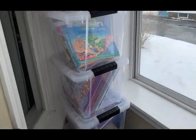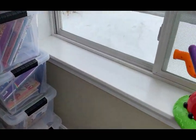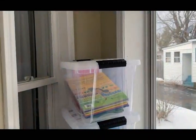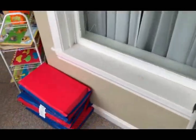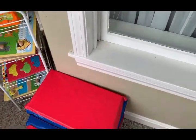But these books we keep in storage, and then we rotate once a month to a different set of books. So her books are always staying fresh and exciting for her. Hopefully that will encourage her to keep reading. And we might do something similar with her toys once her toys get to be in overabundance, which I'm sure will happen.